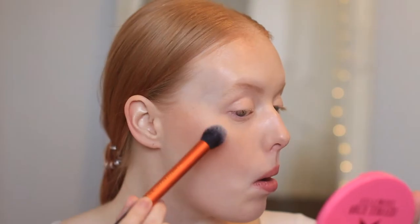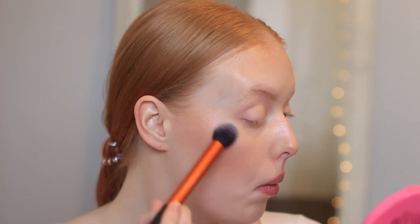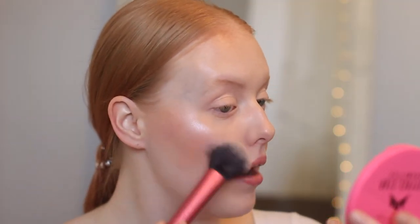Okay, that was hardly me touching it. I don't know if you can see, but that is insane. And that was like a very light press. Oh yeah, you can see on there too. Oh, holy shit, man. That was insane. Ooh. That has no setting spray on it, nothing.